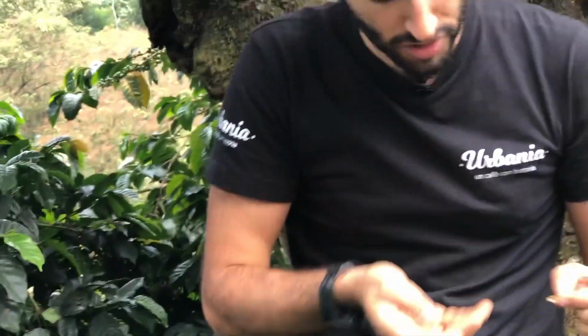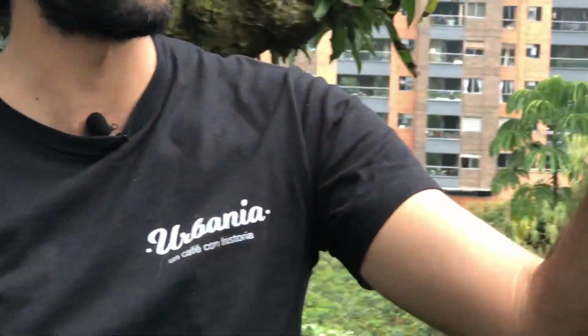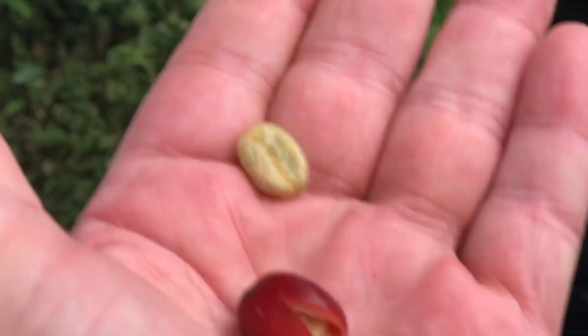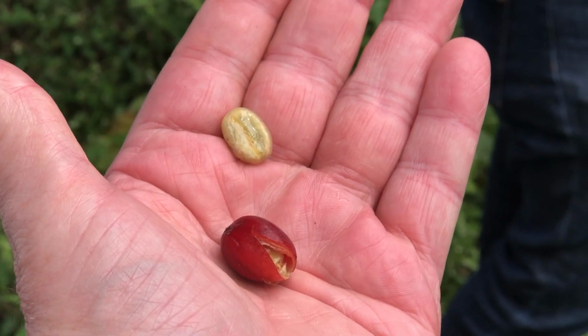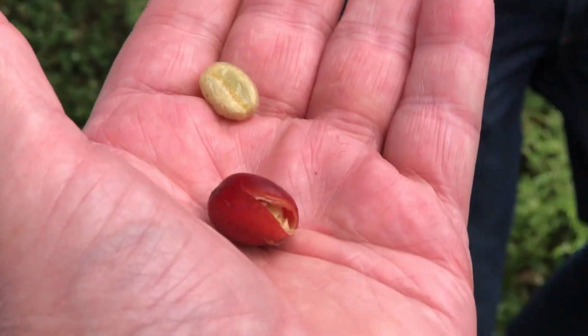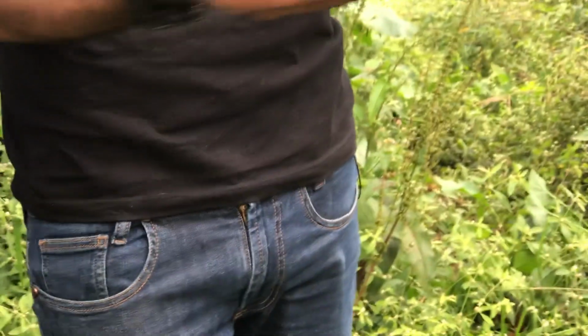So if anybody wants to grab a seed, grab a ripe cherry bean and give it a little taste. There's one here. Grab a red one, everybody. Take a bite. There's a seed inside, be careful. Oh, that's soft. The seed, this is the seed. This is what is actually going to become a coffee bean. This is what you're gonna see in all the coffee shops as a coffee bean after being processed and after being roasted. But what we actually use is the seed inside.